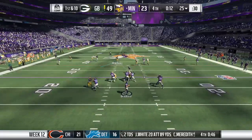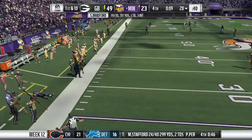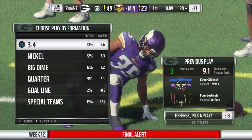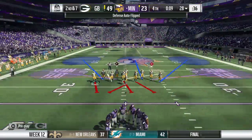Trying to shake off the interception from the last drive. He'll look to throw. And he'll get this up past the 25 before he's out of bounds. Call it a gain of 3. And that'll make this a second down. He's been a busy man here in this one, and they're showing off some nice footwork to stay in bounds.